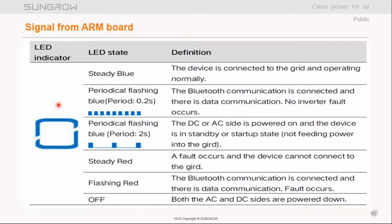If it is flashing but with some delay, that means your DC side or the AC side is powered, but the device is on standby or going to be started. That means it is not connected to the grid. If it is steady red, that means the inverter is in fault and cannot connect to the grid.